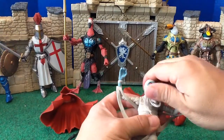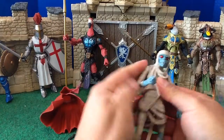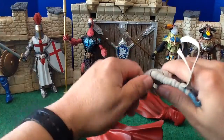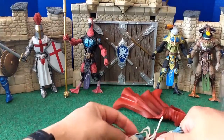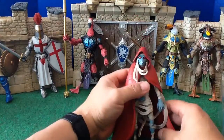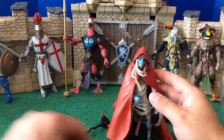The head has very nice full range of motion, but I think people are going to want him skulking around in his cloak, so let's go ahead and change the cloak out and see what he looks like in this cape. You know what? I don't know if that's going to go through. I think I may have to remove Mumm-Ra's head and put it back on once the cloak is in place. Alright. That's Mumm-Ra with his more skulking looking cloak.